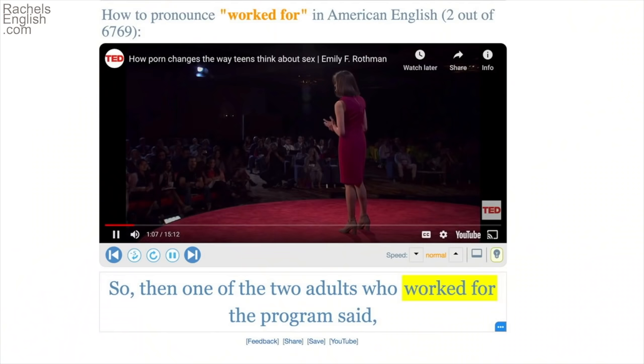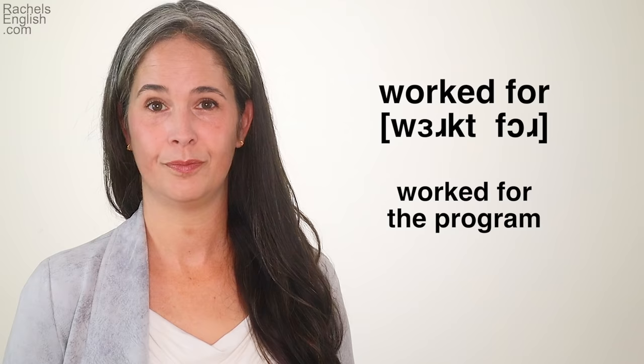So then one of the two adults who worked for the program said, worked for the program.